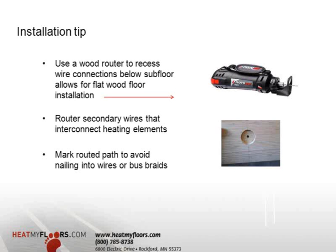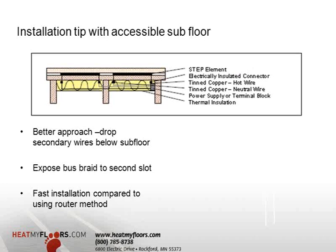One thing too on installation, if you're using a paper over the top of the element for the wood floor, not necessarily a felt paper, make sure you mark where your bus braids are. So you may want to mark where those bus braids are to prevent nailing through them. I'm going to skip here.